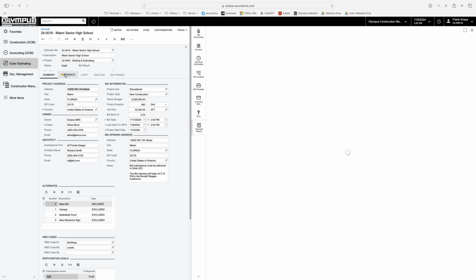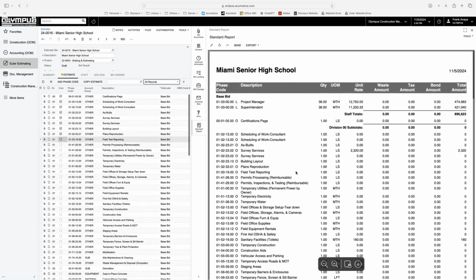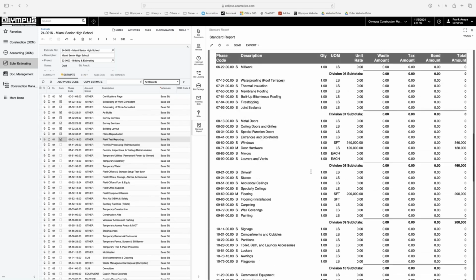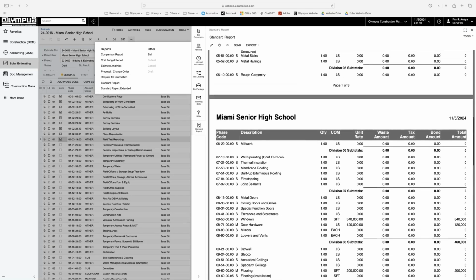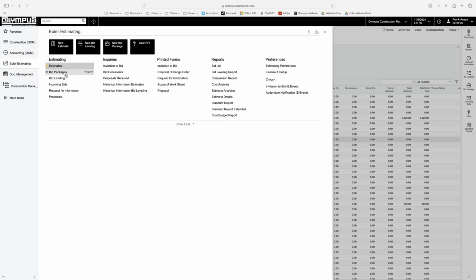And then finally, as I showed you before, sometimes it's a little bit tricky taking a look at this full estimate right here. So that's why we have this report option that gives you a cleaner view of what's going on in the estimate. In addition to that, we have so many other reports. We can do comparison reports to compare two different estimates. We can export the cost budget to send information to accounting. We can run estimating analytics, print proposals or change orders, print requests for information, and we have this same report, but extended, giving you a little bit more data. So now that we have covered this, let's take a look at the bid package.